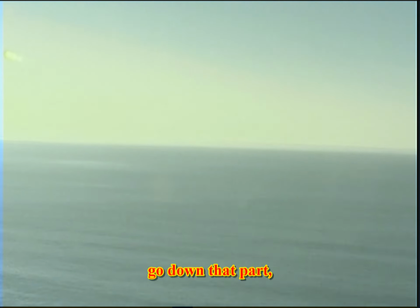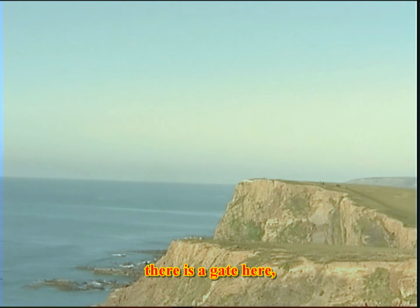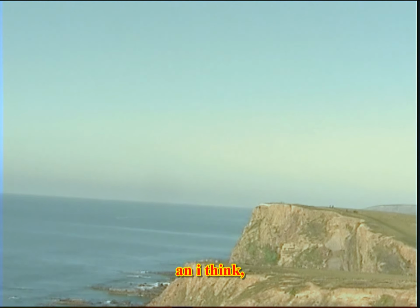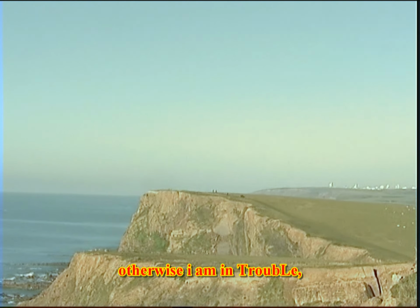Yes, another view here. Now, I'm not going to go down that part in case it is in a dangerous state of collapse. There's a gate here that I've just put my bike through, and I'm going to quickly come back. Let's take the camera back a minute, and I hope I haven't lost the phone on this occasion, otherwise I'm in trouble.